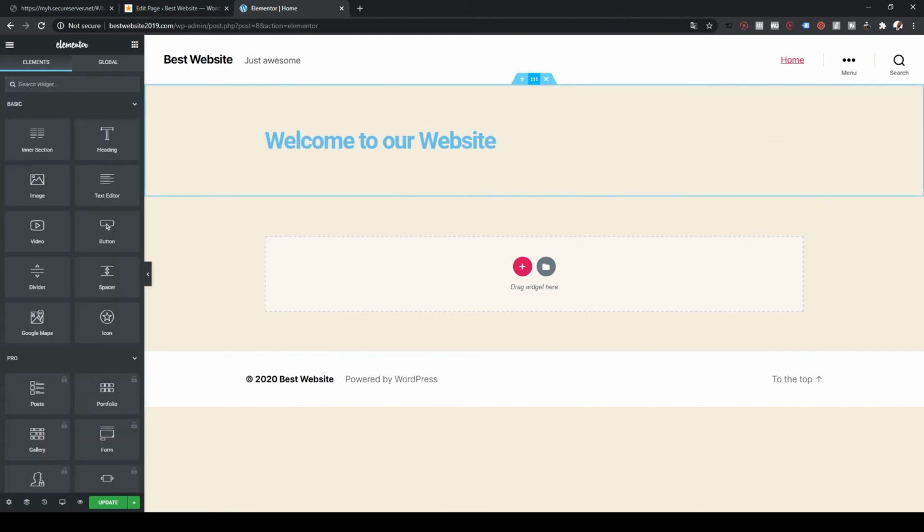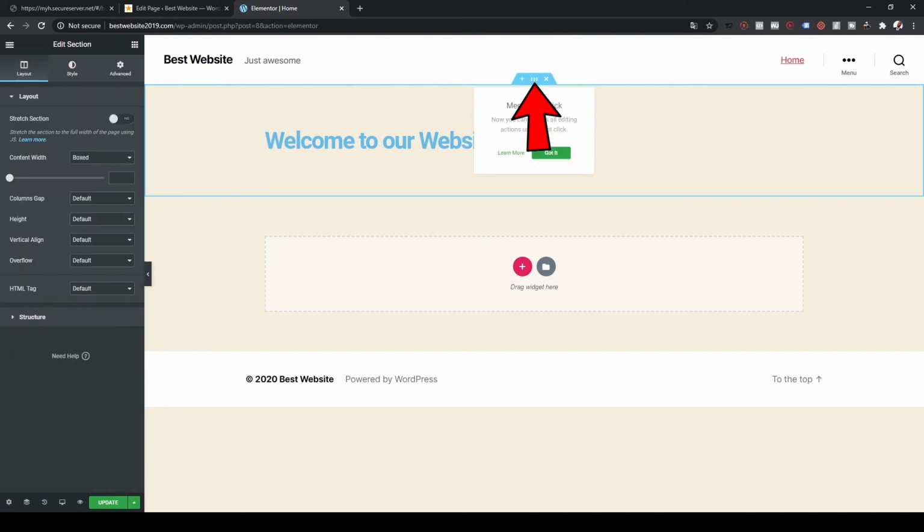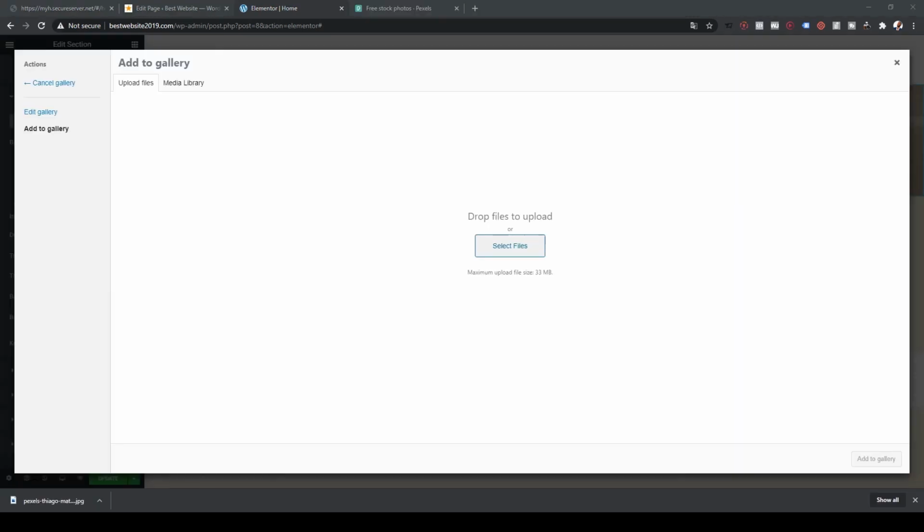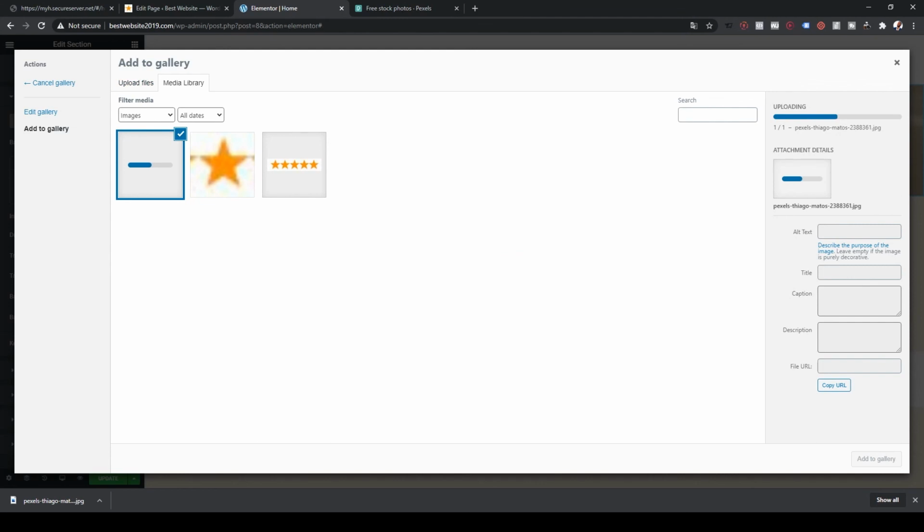And we're going to select this section over here. If you navigate over to style, under the background section, you can add a slideshow, or you can add an image or a gradient. We're going to keep it classic. We're going to do an image. We're going to upload that image.